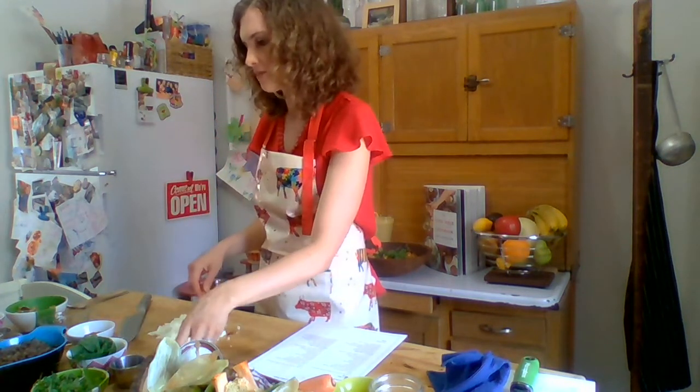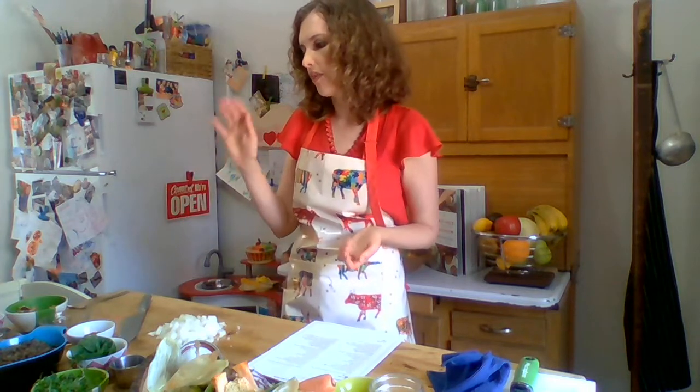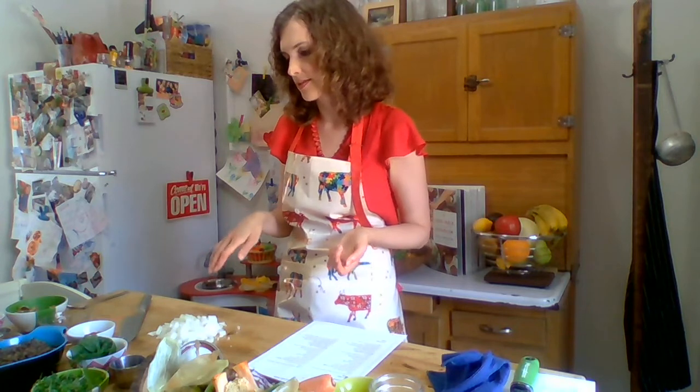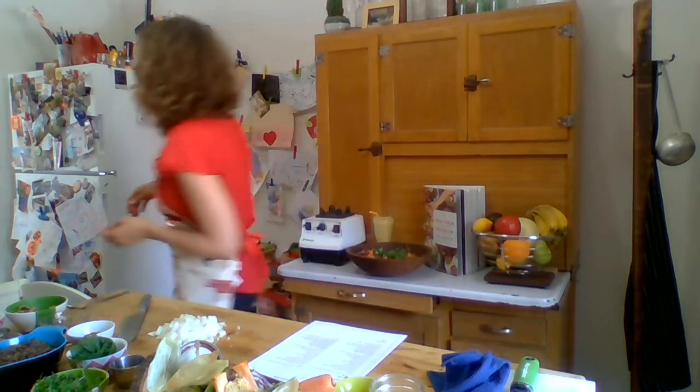Okay, so I've got my onion chopped here. What I'm going to do is saute it out with olive oil, garlic, tomato paste, and spices. So I'll get that started. I'll bring the pan over actually.